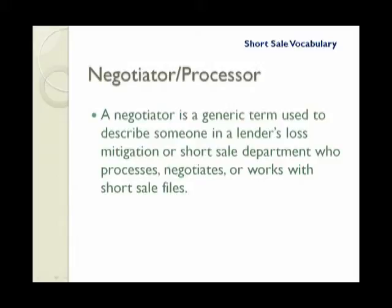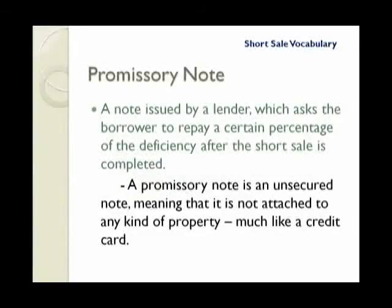Now, the next one down on the list is a promissory note. Now, obviously, being real estate agents, you guys should know what a promissory note is. That's a term that you will hear sometimes when a lender will ask all or part of a deficiency be repaid. They will ask a borrower to take a promissory note. And there are many other different names for this too. It's called a prom note, a soft note.